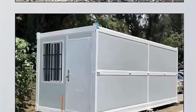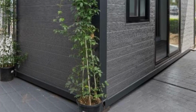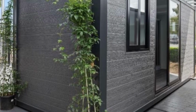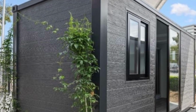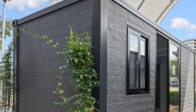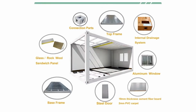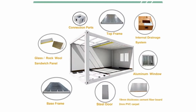It's wind-resistant up to level 11, seismic-resistant up to level 9, and fire-rated Class A, so it's safe in extreme conditions. The prefabricated electrical and plumbing systems are designed to meet U.S. standards, meaning you don't have to worry about complicated wiring or extra work. You can choose your preferred color, making it a perfect fit for different locations, from urban settings to off-grid retreats.